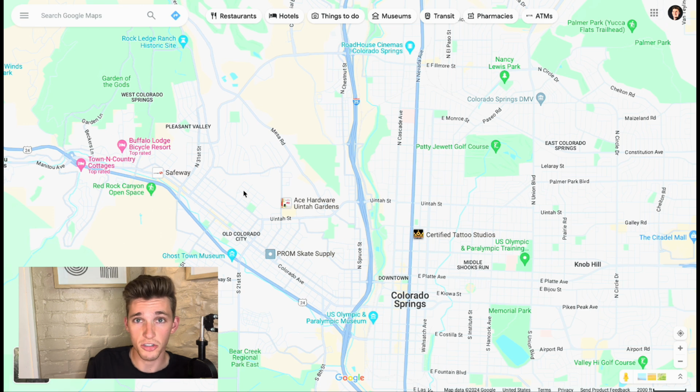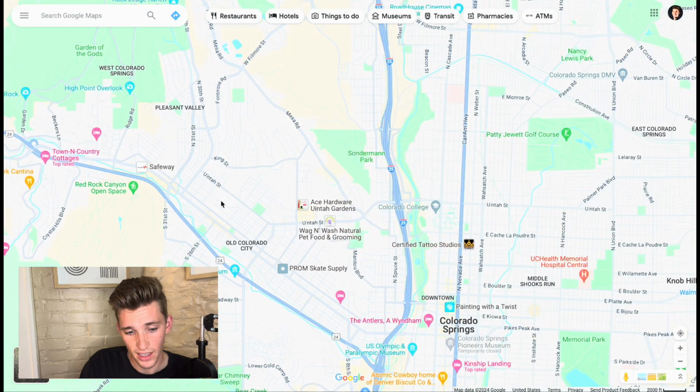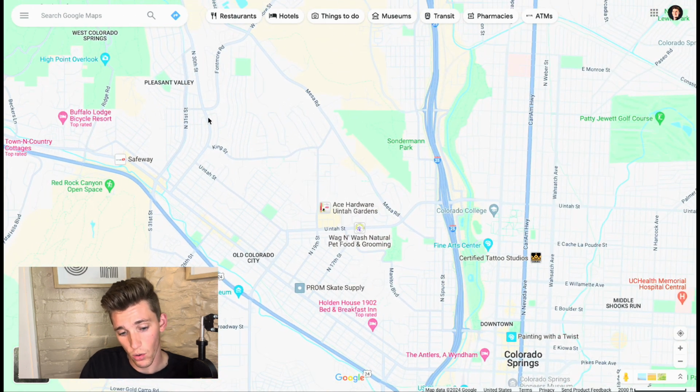A lot of the windows are still going to be very old, and the air is just going to go right through them, and you're not really going to keep your home either warm or cold depending on the season. And most of those homes from the 1900s will be in this area, right along Old Colorado City on Colorado Avenue and Pikes Peak, running through here is where most of those will be.